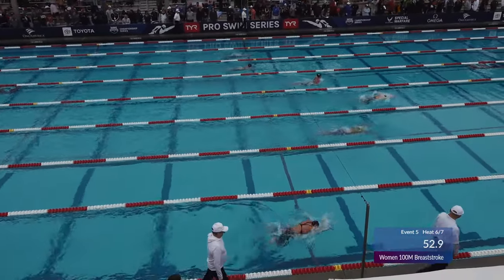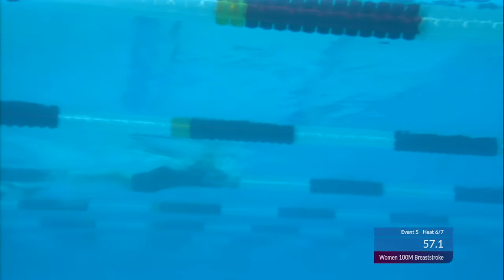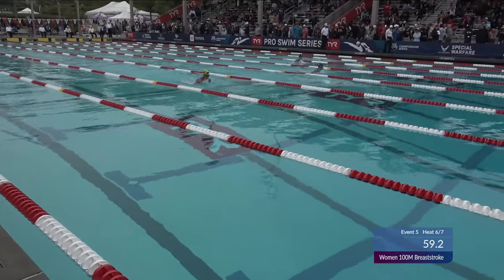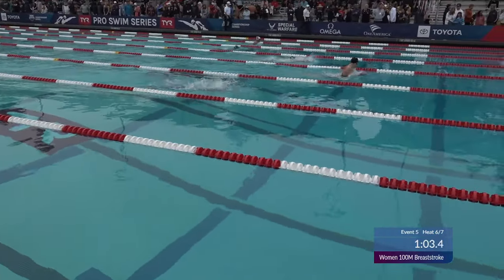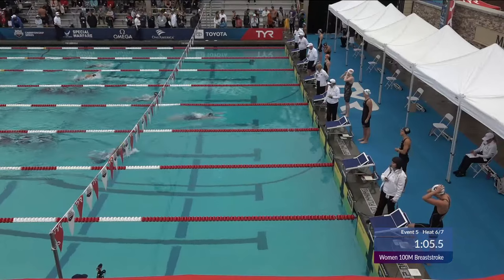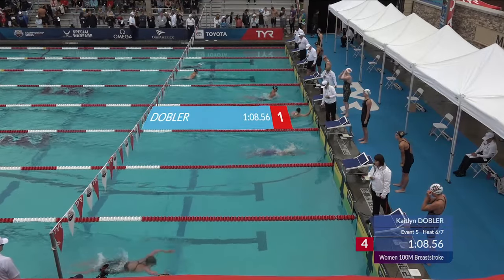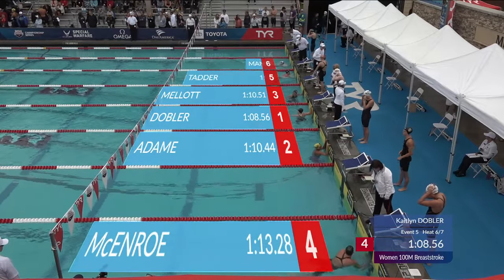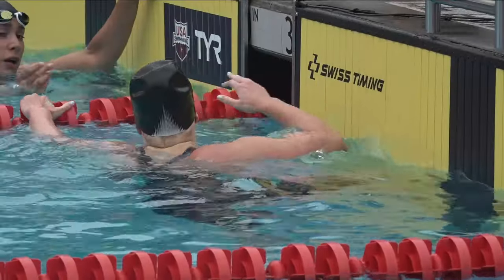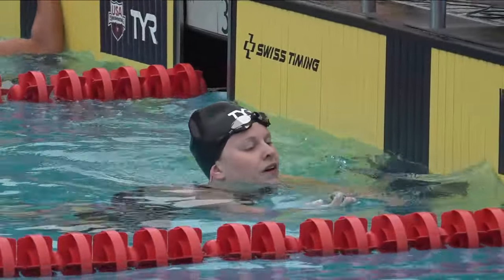Trojan Swim Club's Caitlin Dobler in lane four. Dobler comes in, entered in a time of 1:06.19. And she's going to touch the wall to win our penultimate heat, heat number six, at 1:08.56 out of lane four. Second was Anna Adam in lane number three, 1:10.44. And third, Rhea Malott in five, 1:10.51.